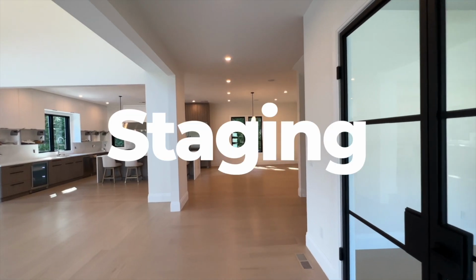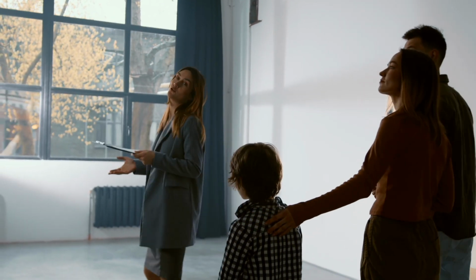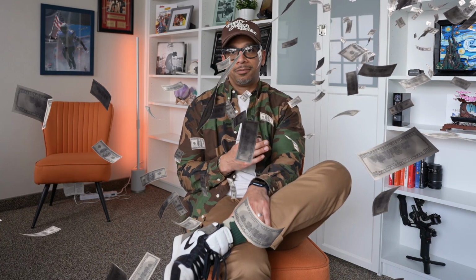So why is staging important? Well, it's quite simple. Buyers don't just look at homes, they feel homes. And the last thing you want is for the buyer's first feeling of your home to be something along the lines of, wow, this place feels like a storage unit. Homes that are staged sell faster. Studies show that not only do they sell faster, but they could even sell for up to 10% more than an unstaged home. Now, let's be real, 10%, even 5%, that's real money.